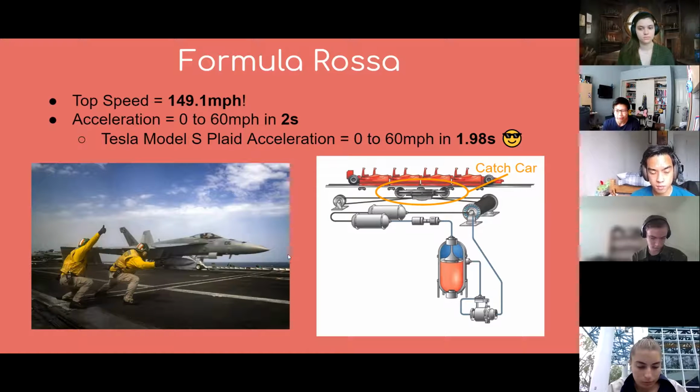And here's another fun fact. Coming in 2023, a new roller coaster in Saudi Arabia called Falcon's Flight will knock Formula Rosa from the number one spot for the world's fastest roller coaster. So if you ever go to Abu Dhabi, make sure to check out Formula Rosa before it loses its world record title.